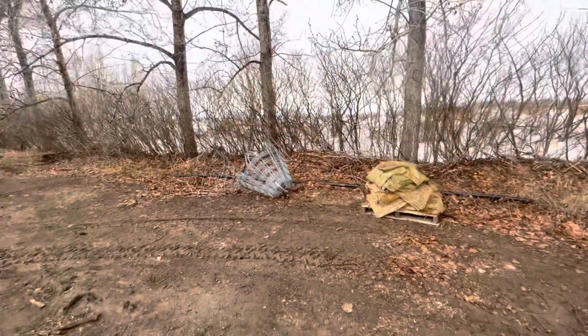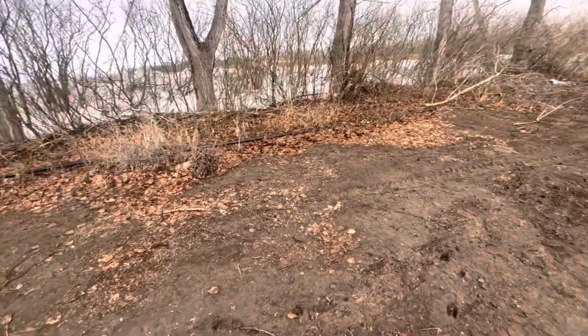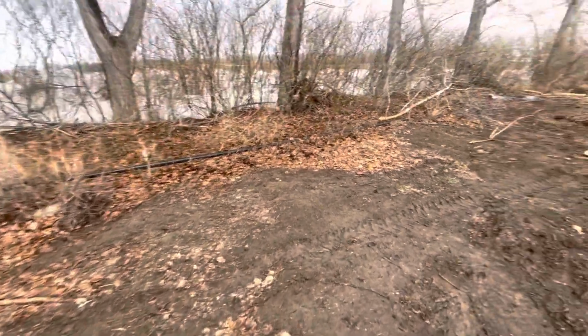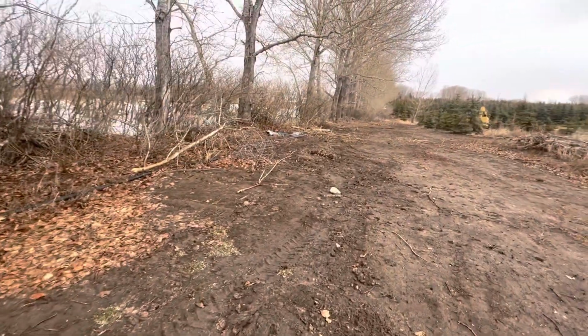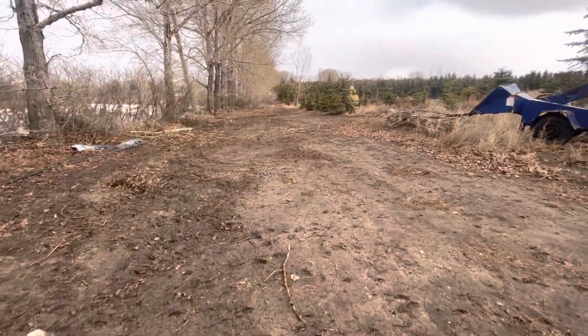Have some baskets and burlap ready to go. I spade a few trees this spring. It's another couple poplar limbs that came down there. A few branches littering the road here.